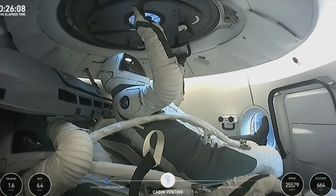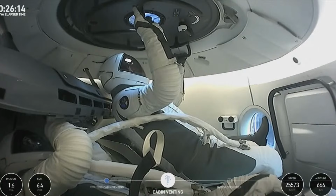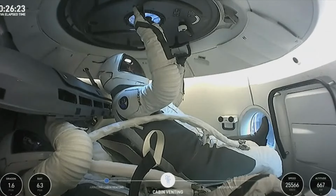We're seeing that pressure continue to tick down. Dragon was originally designed to be able to still operate in a vacuum. That was some of the emergency situations I know you trained for, Mike. We did make some modifications to this one to essentially turn Dragon into a functional airlock. We added some additional vent paths.